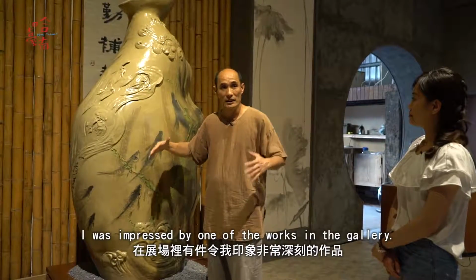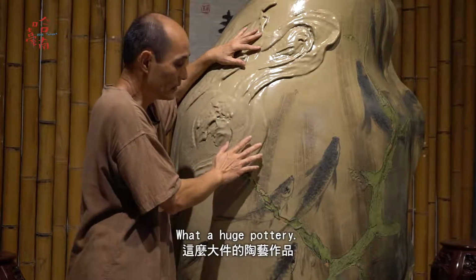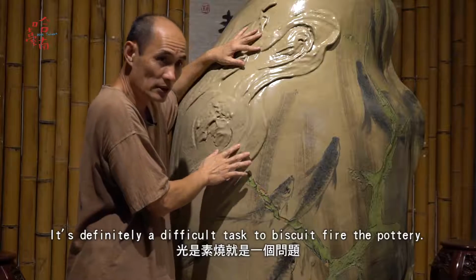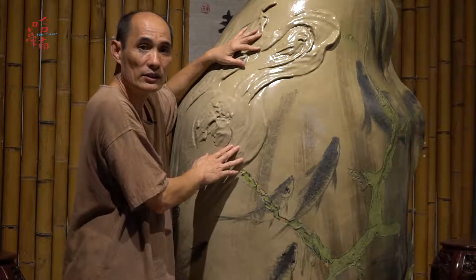I was impressed by one of the works in the gallery. What a huge pottery! It's definitely a difficult task to biscuit fire the pottery.